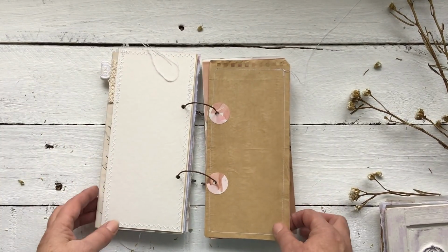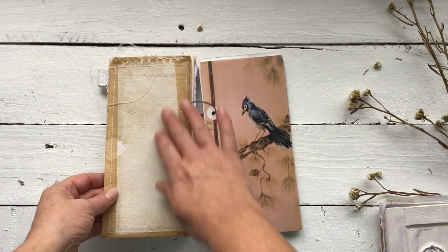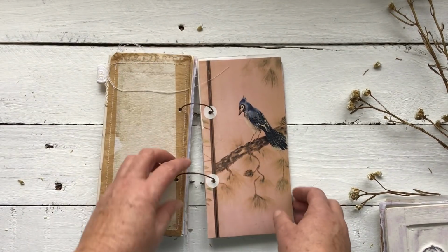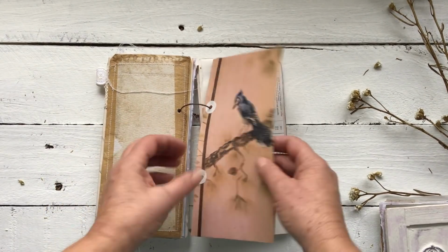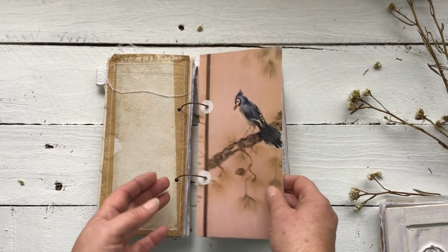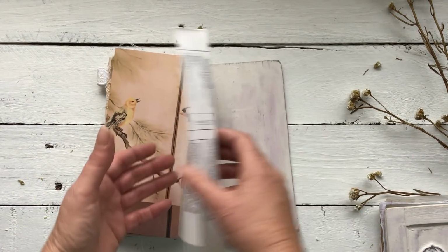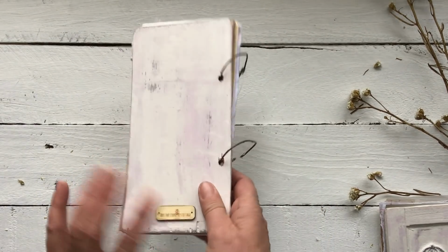We have another page here, which was a watercolor page, which I dyed, and then I've just added parchment paper. Now this is out of the Shabby Chic Home book as well. It's from the front page when you first flip open the book, and I thought that was just absolutely perfect to go into this journal. And we just have another page here. And the back cover, my little logo, and that's that particular one.